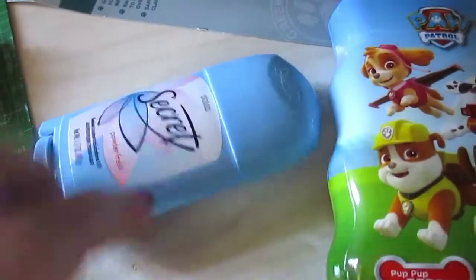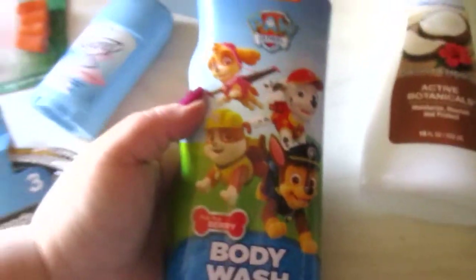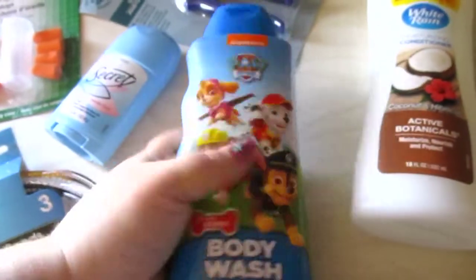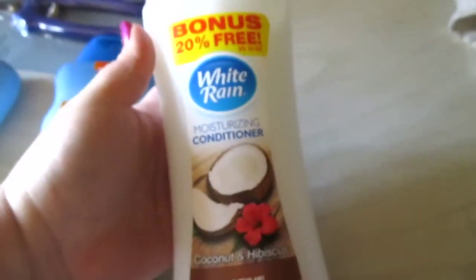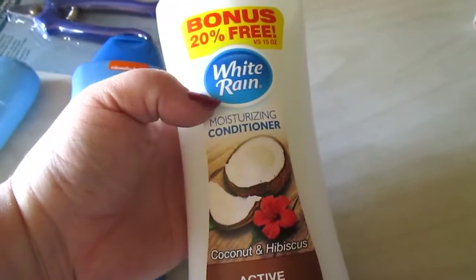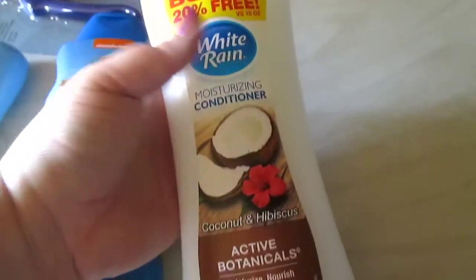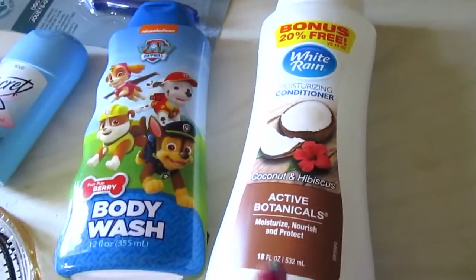Got a Secret deodorant, my favorite. Love this name brand for $1. Connor wanted the Paw Patrol body wash, so we picked up that one. And then I needed just a cheap conditioner. I like shaving my legs with conditioner. And so I got White Rain, the coconut and hibiscus scent. Really good value. Lasts a long time.